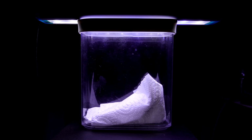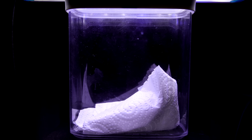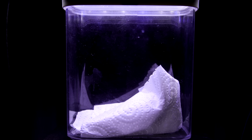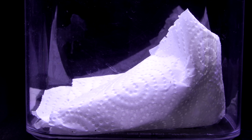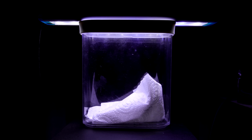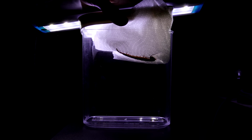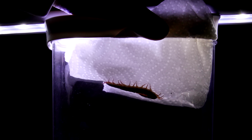Inside this container is perhaps the scariest, most insane beast of a creature I've ever owned and showed on this channel. It's hiding inside this piece of paper towel. Let's try to remove the paper towel so that you can see it. Okay. How to do this? This is going to be hard. Do you guys see its shadow? Crazy beast.